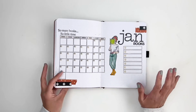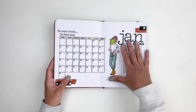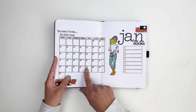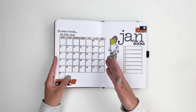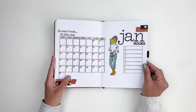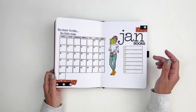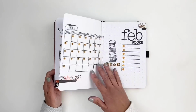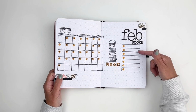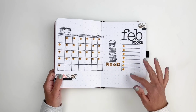This was not planned. I actually thought I was going to draw out my calendar, but I knew I had that stamp set from the paper person, and I thought, you know what, this would probably be easier for me to just stamp it out, and it actually was, and I'm really happy that I remembered this and that I had that stamp set because it just made everything so nicely cohesive. And I can do this every single month, and I'll just end up adding the books that I read in these boxes. And if I even read more, I can stamp out some more.